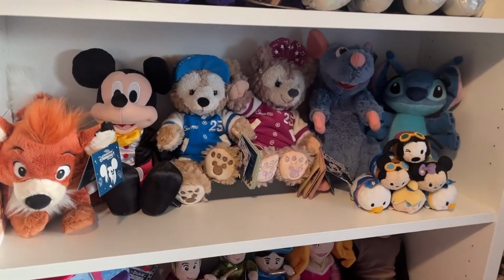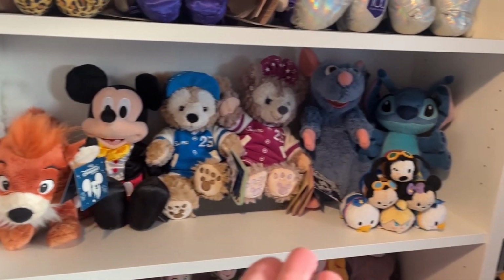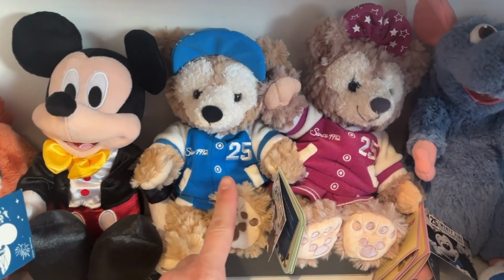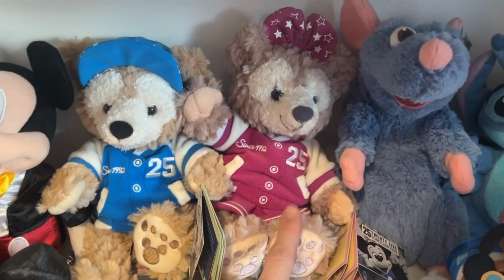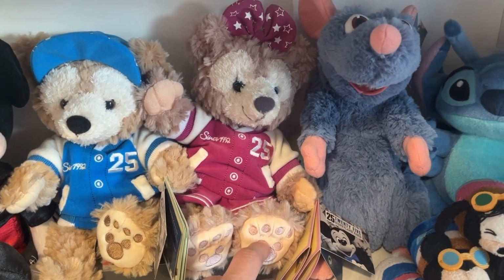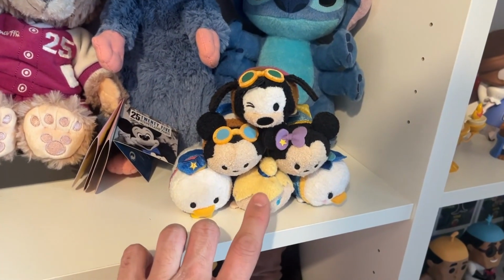Then on the right hand side, these are just random plush from Disneyland Paris, because on every trip I tend to buy a plush, and these are what I've accumulated over the years. Now these 2 here, this Duffy and Shelley May, were out for the 25th. This little guy I got during the 25th. Shelley May I bought on eBay. Got her cheaper than retail, which was good, especially because I got her quite a bit of time after the 25th. And then I have my 25th Tsum Tsums as well.